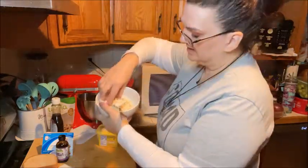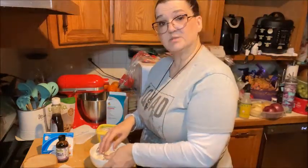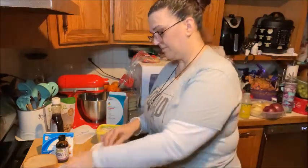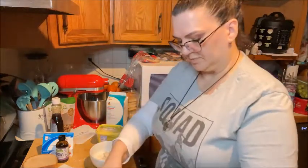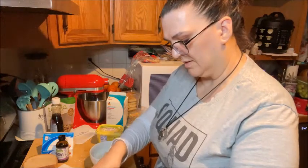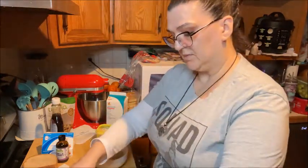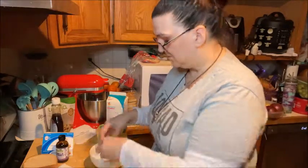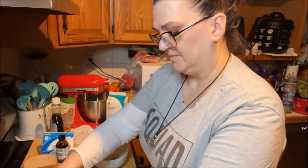Kind of crumbly like this. You can make little balls with it, and you're just gonna sprinkle it over the top. And again, like with the cream cheese, you just want to dollop it wherever. It doesn't have to be precise. It doesn't have to be in rows. It just needs to be on it.